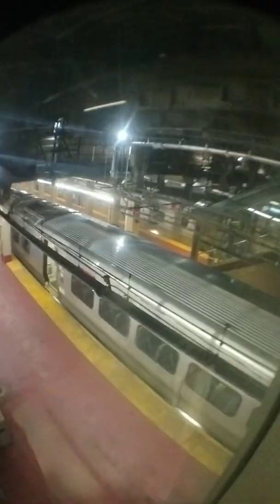I love the glasswork here. I love how you can see all the Amtrak and MTA trains coming in and out and everything. This is just such a cool area. I love the observation glass decks. And there's going to be a lot of these. I think it's really cool. It makes it easier to see your train too.